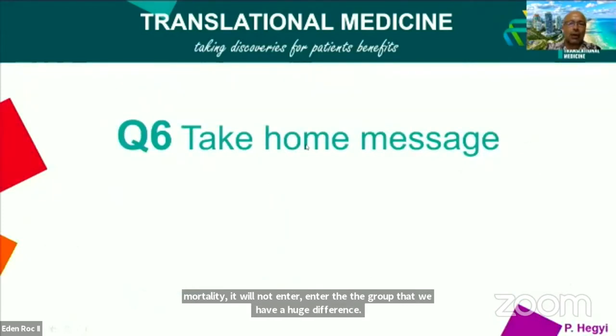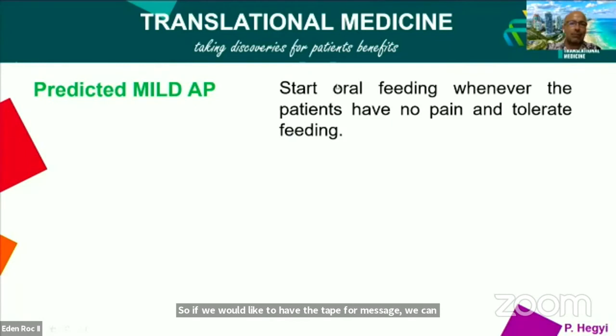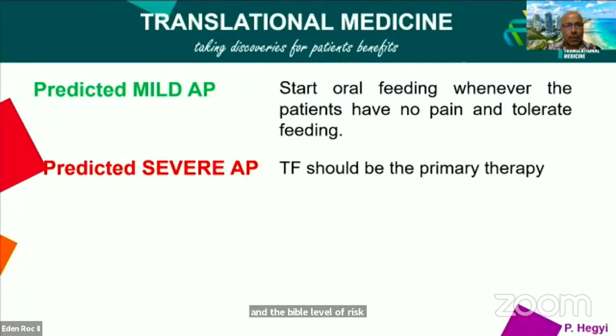So if we would like to have the take-home message, we can say that in predicted mild acute pancreatitis, oral feeding should be started whenever the patients have no pain and the laboratory parameters are improving.